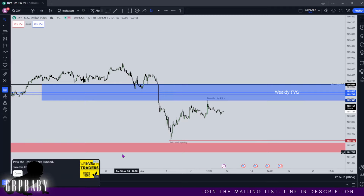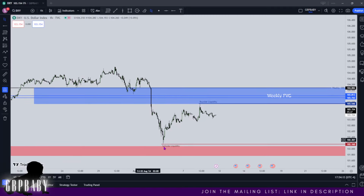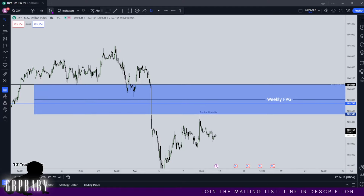Tuesday we have high impact news as well, and then obviously on the back of CPI that will help us. But generally speaking, this is all I'm looking at. So that's going to be everything on dollar. I hope that all makes sense.